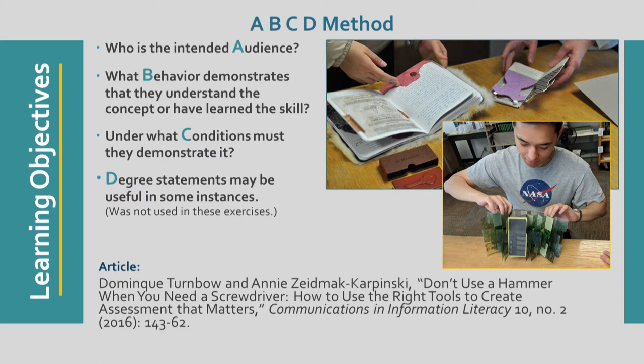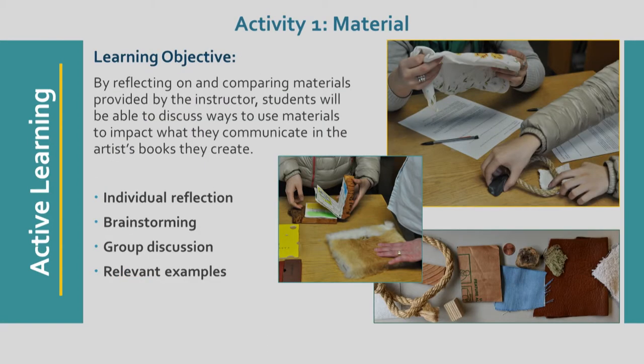In my case, it would be that they do this within the constraints of the class, looking at this specific book or doing this activity. And I didn't use degree statements. So basically, I decided, well, I'm redoing all of this at once. I'm just going to apply what I'm learning about learning objectives to creating these exercises.